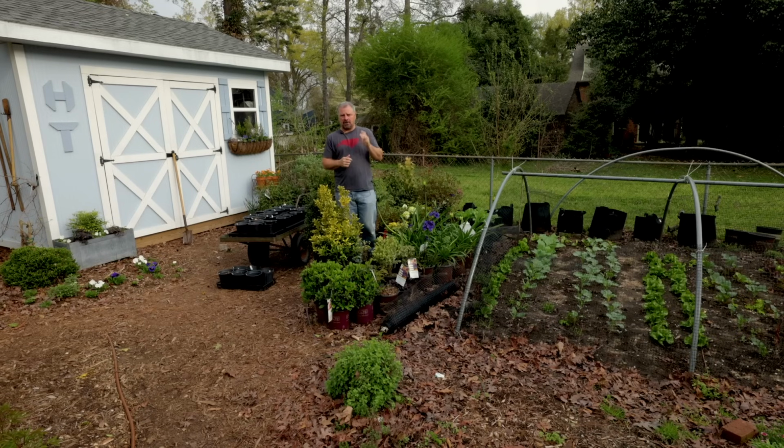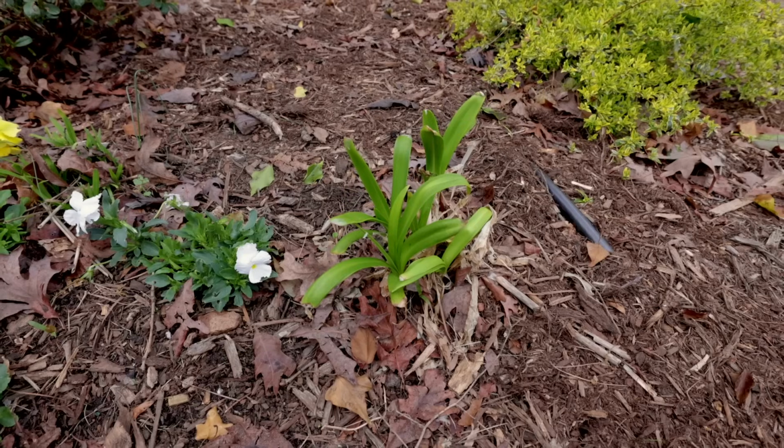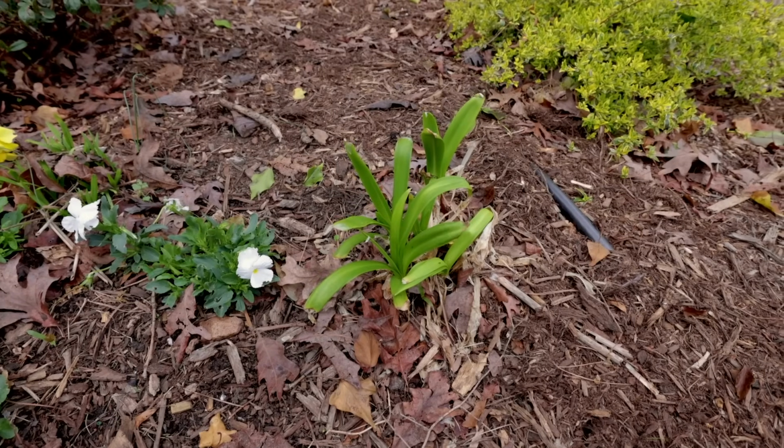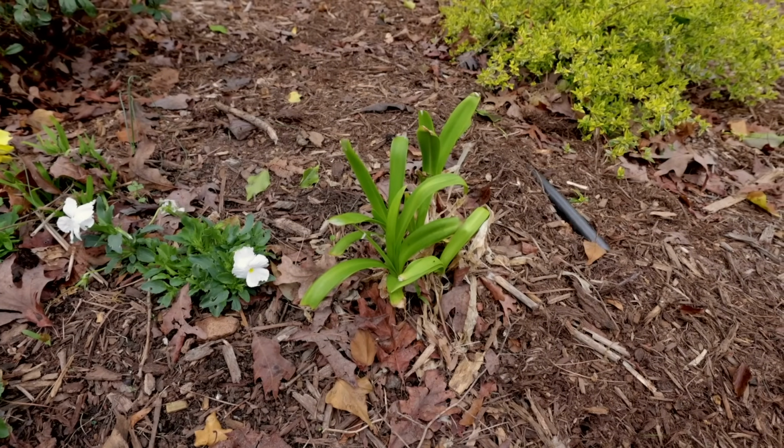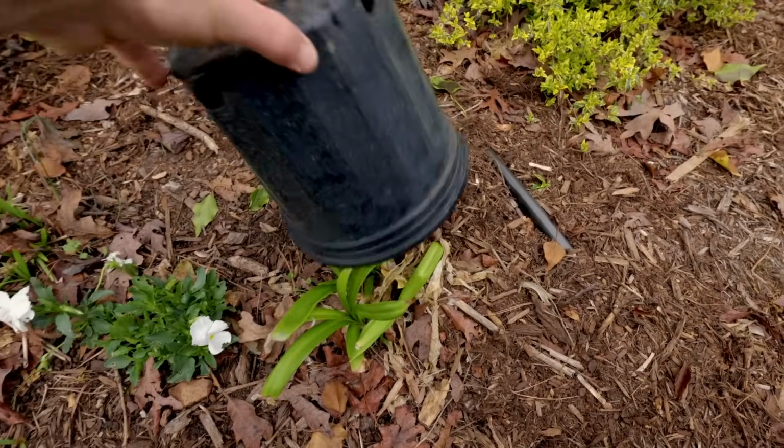I have a few marginal perennials in my yard, one of them being Agapanthus. Again, I'm in zone 7B. Some of the Agapanthus I'm using are zone 8 hardy. They've lived through the winter and they've started to come back up, and I do not want to put an additional stress on them.